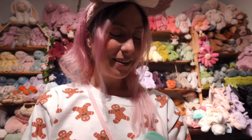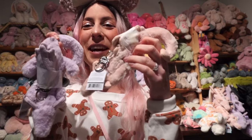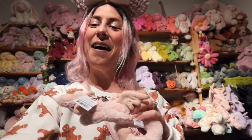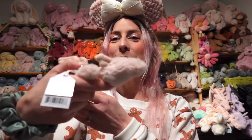And in here, I have two more of the dragon bag charms. So I got the purple one and I got the pink one too. And let's free them. Oh my goodness. So this is what they look like when they come with the bag charm themselves. I thought they were gonna be super tiny, but they are a good size, a perfect pocket pal. So here is the pink.